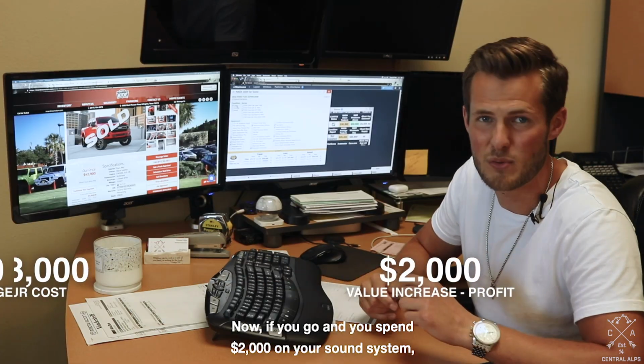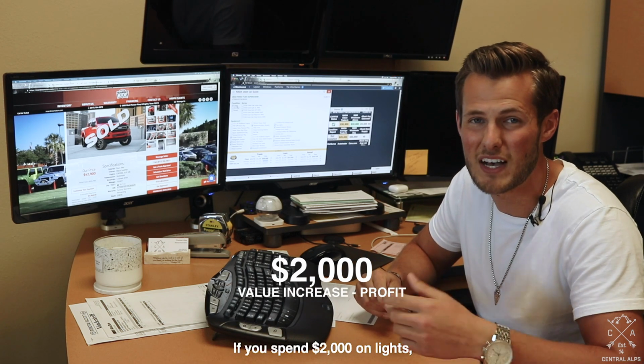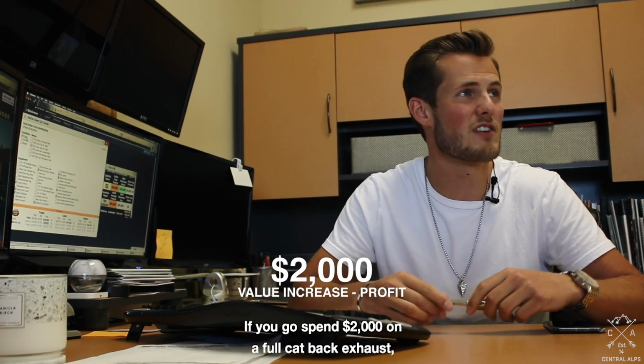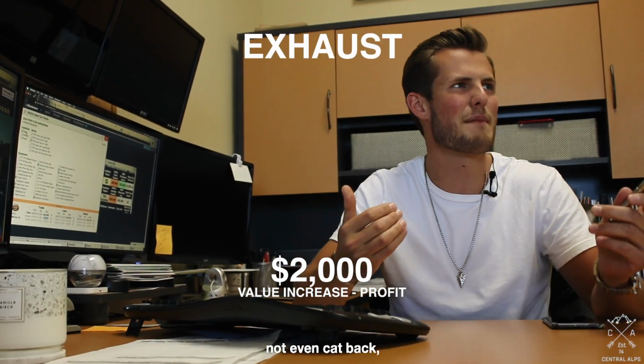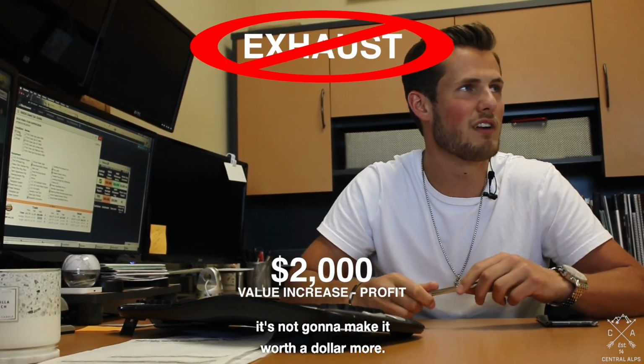Now, if you go and you spend $2,000 on your sound system, it's not gonna make it worth a penny more. If you spend $2,000 on lights, not gonna make it worth $1 more. If you go spend $2,000 on a full cat back exhaust, not even cat back, if you just do a complete exhaust from the header back, it's not gonna make it worth $1 more.